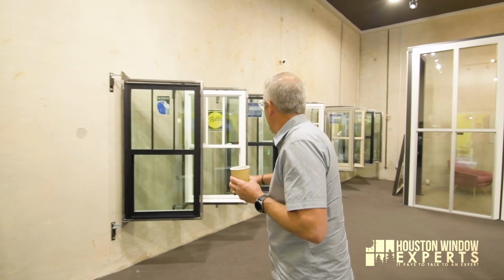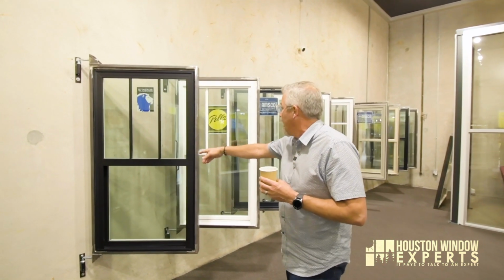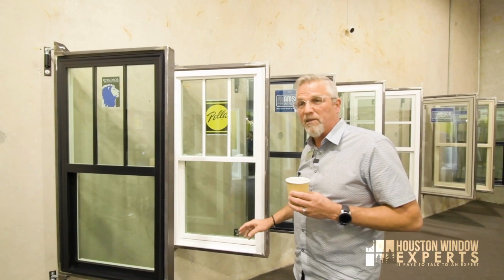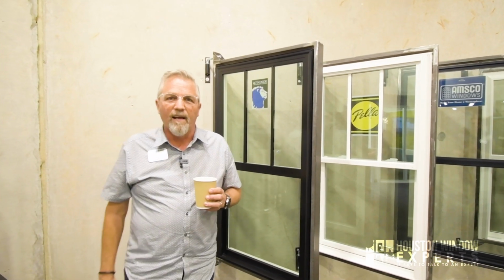So today I have them lined up right here. As you can see, this is the Windsor window. This is vinyl. This is the Pella window. This is vinyl. And I'm gonna wanna show you some differences about these different products and some things that are great about both.